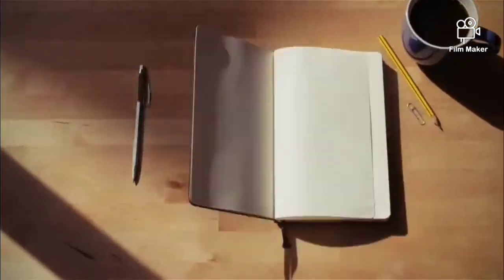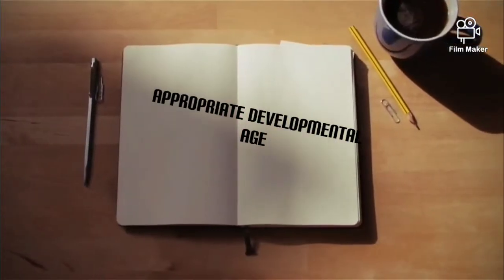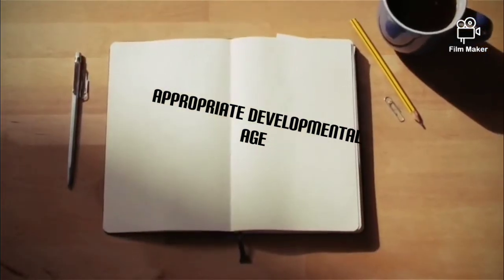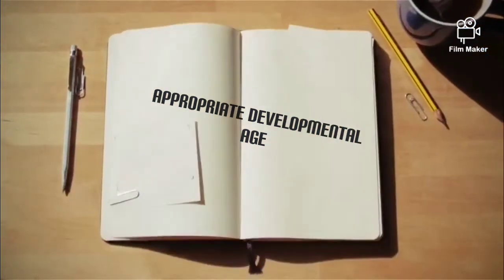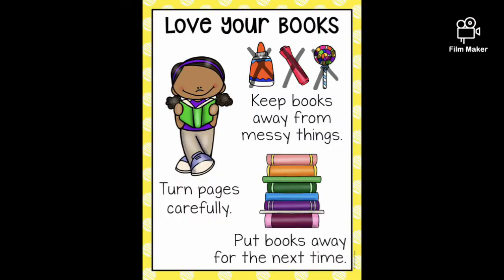Eventually, when your child reaches 5 or 6 years old, they are ready to read. This is when they begin using the knowledge of the letters and the sounds to decode words on their pages. How to care for your books?